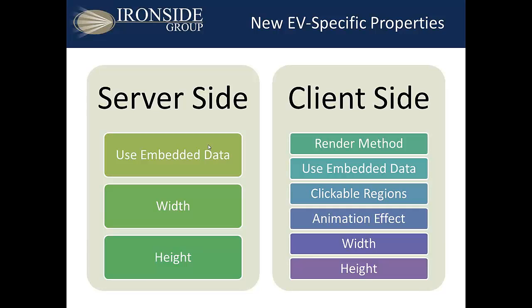Obviously, embedded data. We can control the clickable regions. That's an active report capability. We can control the animation effect, whether it's a smooth transition, whether it's growing on the screen. So we'll see some of those options. And again, obviously, the width and height. So what you see enabled when we do client-side rendering are a couple of the more active report or interactive specific properties.